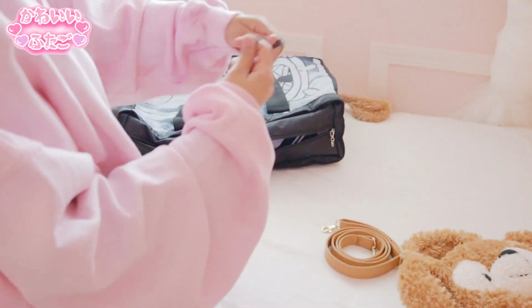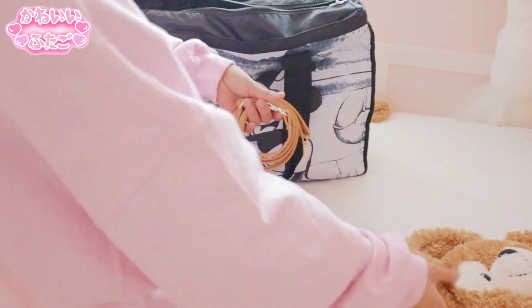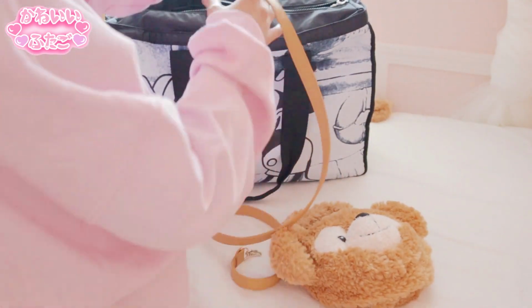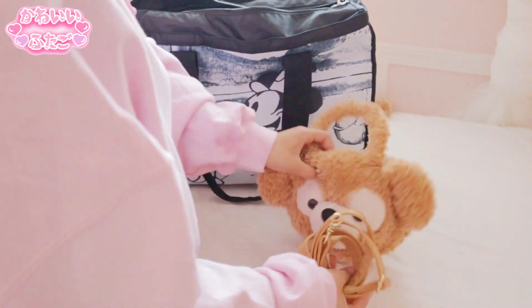And then here I have this little ribbon I'm using as a bow. Oh, and this is the little hook. You put this on the sides and then it becomes like that side back. So I prefer it like that. And then I'm just going to tuck this into the bag.